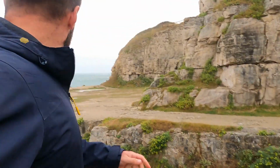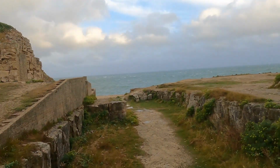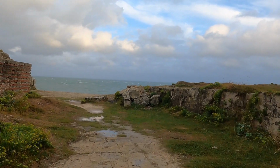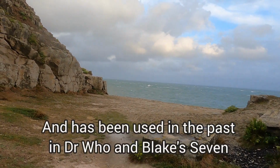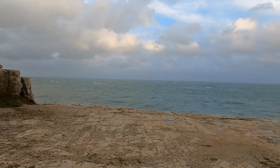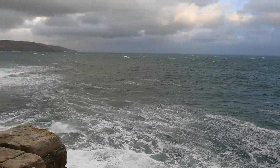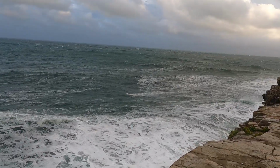Oh, we'll take a look down there, shall we? Pretty cool. Nice view of the sea. Nice. Very nice. Look at that swell. That's pretty intense for the English Channel. Whoosh.